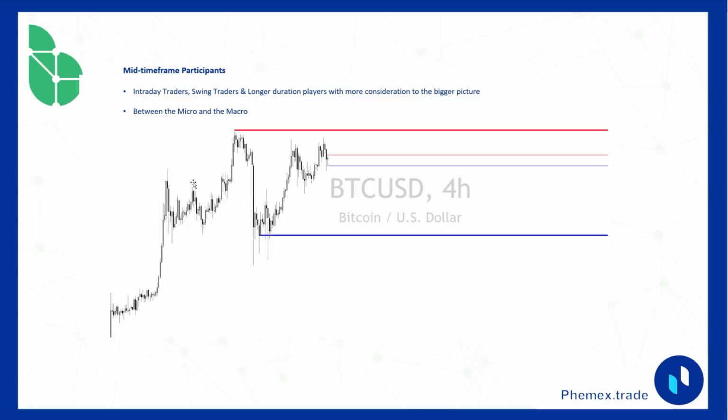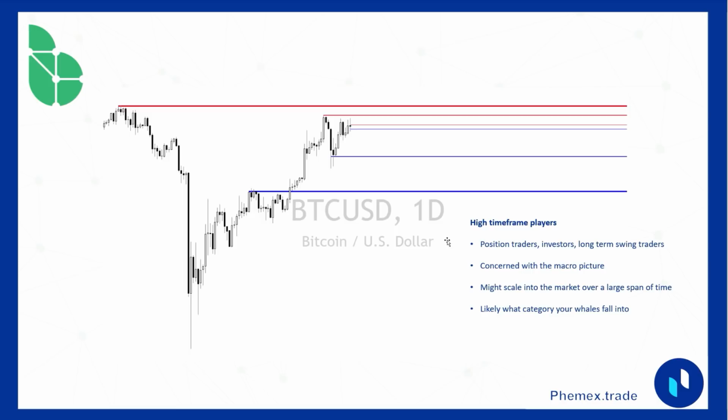The last time frame that we have to consider, and the time frame that is in play now, is the higher time frame player. Now, these are your position traders, your investors, your long-term swing traders, okay? These are traders that are concerned with the macro picture. They're not getting in a lot of positions. They might get in a few trades a month, a few trades a year. Okay, and they might also scale into the market over a larger span of time with what is likely larger positions. So this is where you're likely going to find your whales.